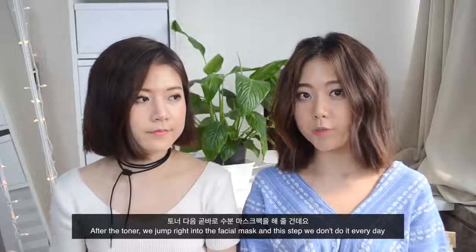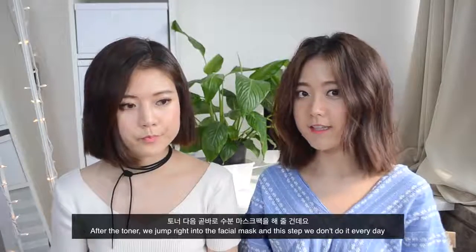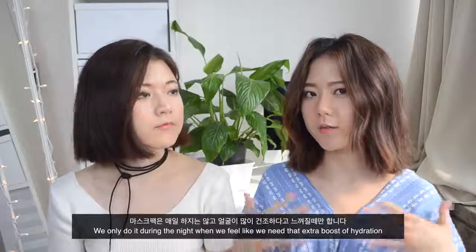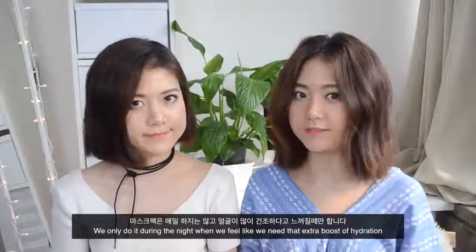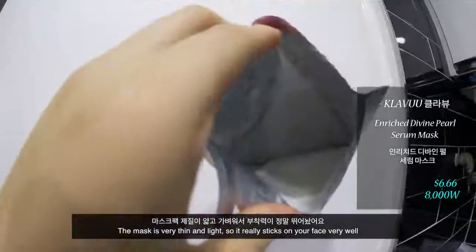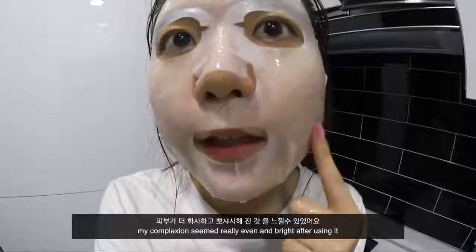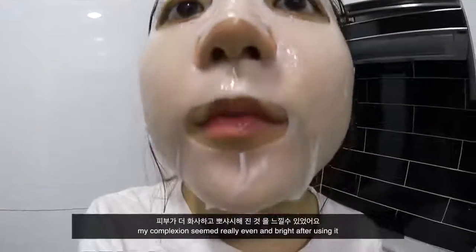So after the toner, we jump right into the facial mask, and this step we don't do it every day. We only do it during the night when we feel like we need that extra boost of hydration. The mask is very thin and light, so it really sticks on your face very well, and maybe because the pearl is one of the ingredients, my complexion seems really even and bright after using it.